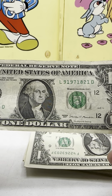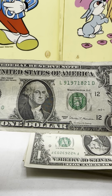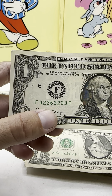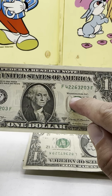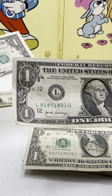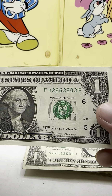Zero five ninety seventy eight nineteen B, 91, 97, 18, 21. Nineteen seventy-one, no, 8, 21 with a 9, screws it up, yeah. 42, 26, 32, 03. So you want to look at serial numbers this way, that way, all the ways, back and forth. Because you never know what you're going to find. Somebody wouldn't find 1971 on the first look, and then other people, the first look, they would see 1971.